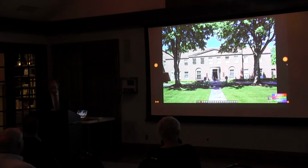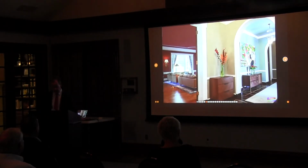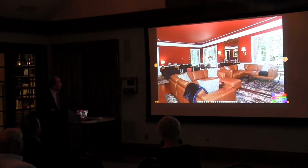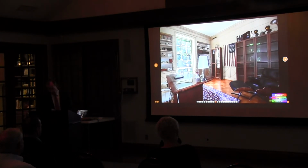So the foyer features a black and white marble floor leading into a long hallway that provides access to five rooms. And you'll see them: the living room, the library. That's the living room. Detail, the library. This is a big home. Study.